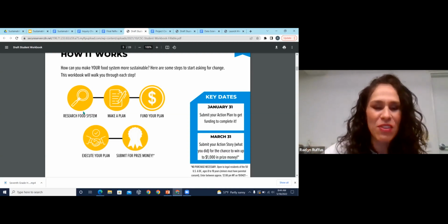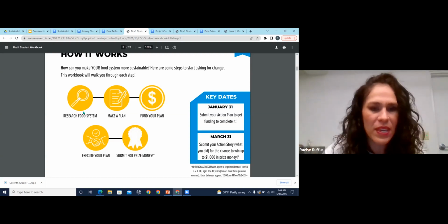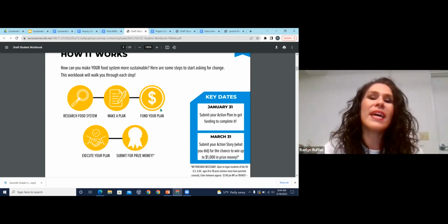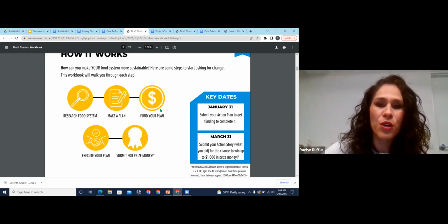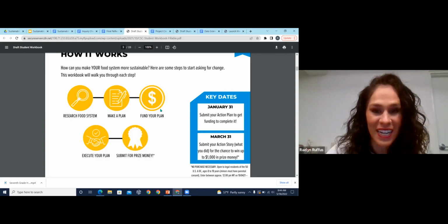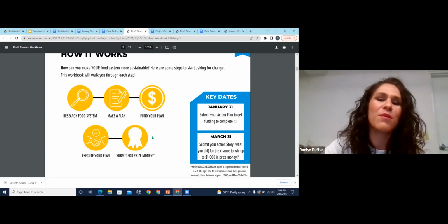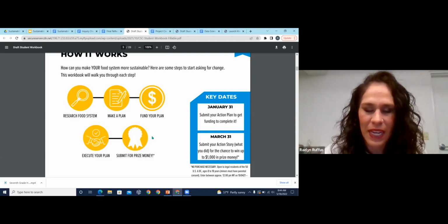So I gave them ideas and they kind of picked from a menu. But in the future, we'll research food systems, research our community. Then we would make our plan. And if their plan gets approved, their whole plan gets funded, which was really, really cool. Next up, they run their plan and then we submit an action story for prize money.